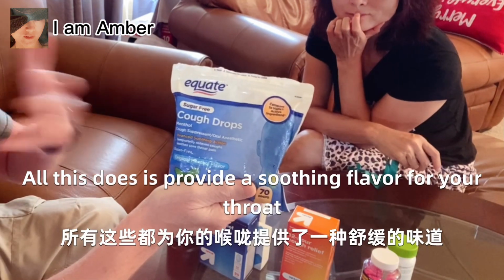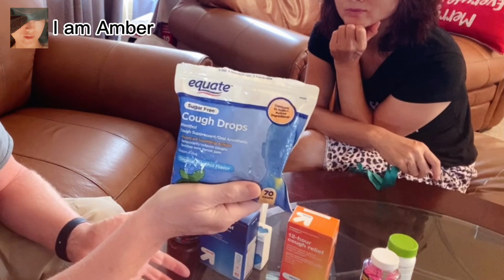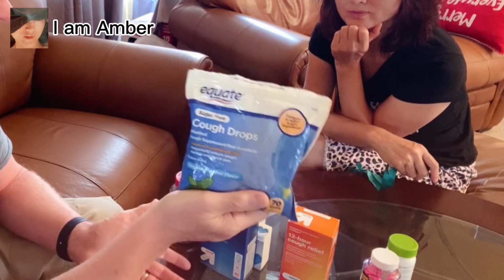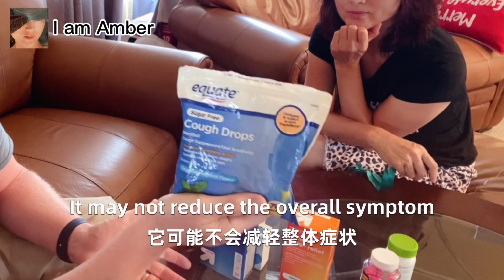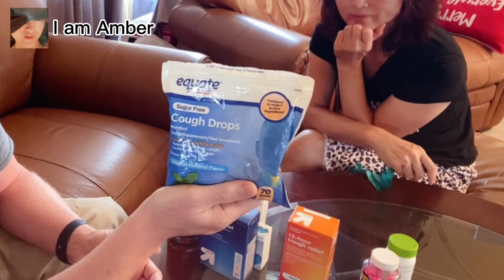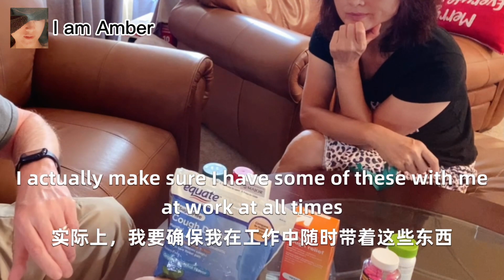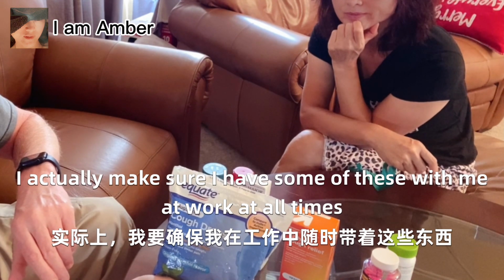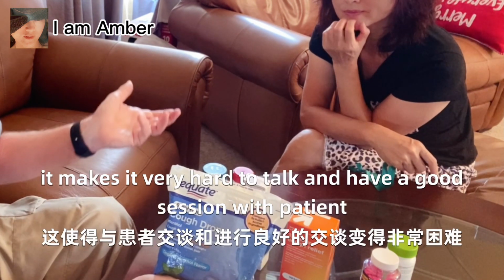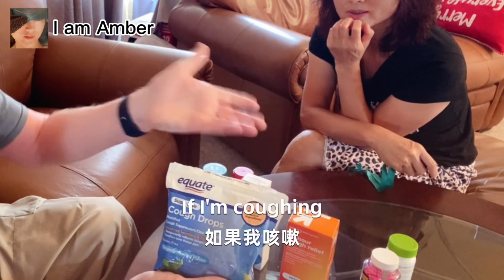All this does is provide a soothing flavor for your throat, but that really does help a sore throat and cough. It may not reduce the overall symptom, but it doesn't feel as aggravating. So I always keep these around. I actually make sure I have some of these with me at work at all times, because if I develop a little bit of cough, as a psychiatrist, it makes it very hard to talk and have a good session with a patient if I'm coughing.